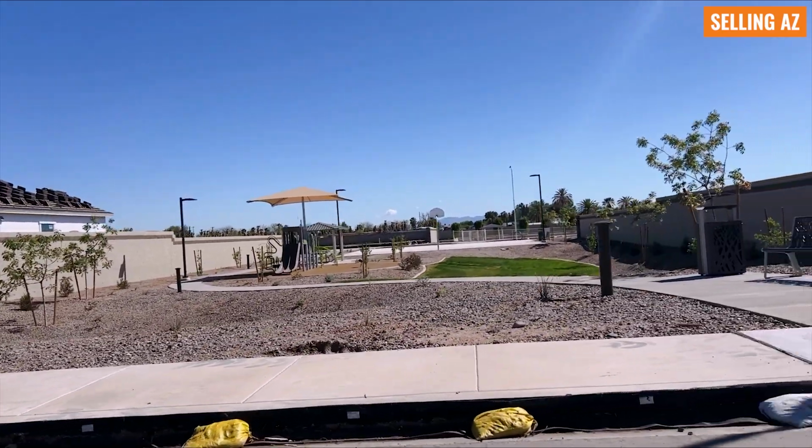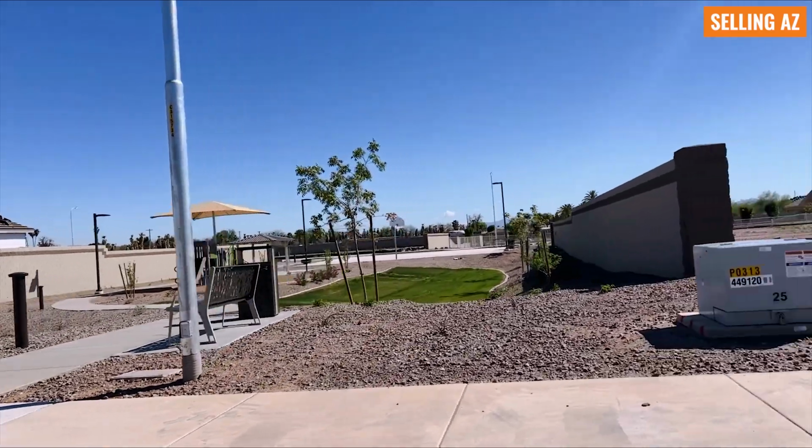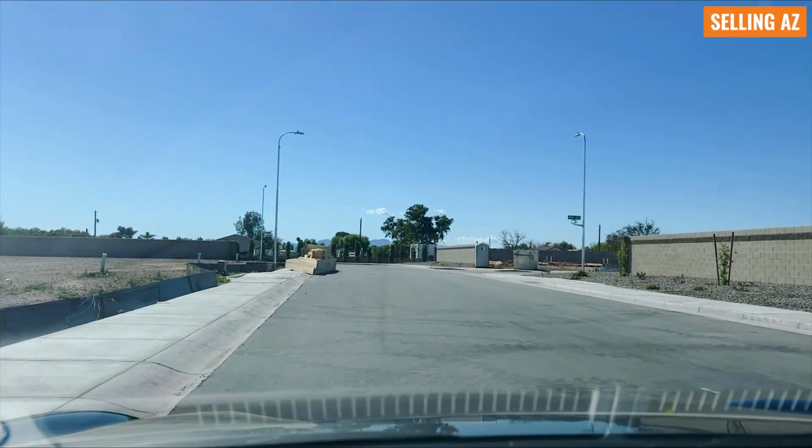Basketball court there. You got some tot lots that are shaded, so that's nice, because in the summertime you will get cooked, or your kids will.